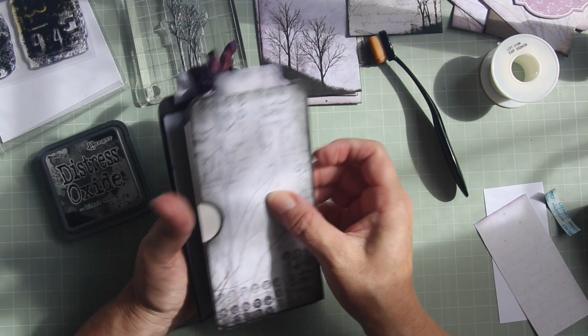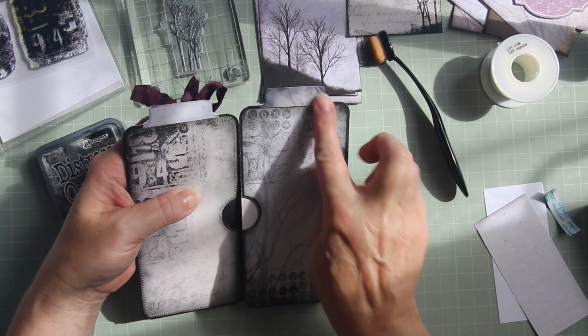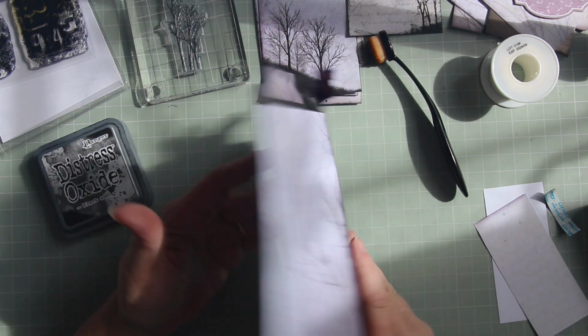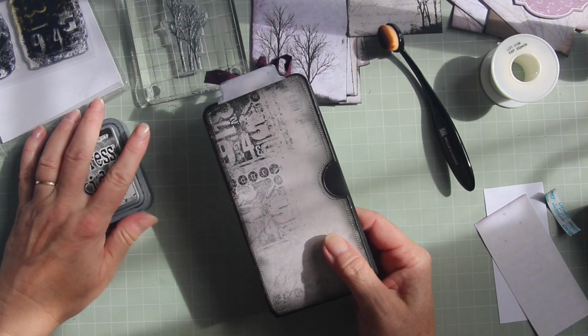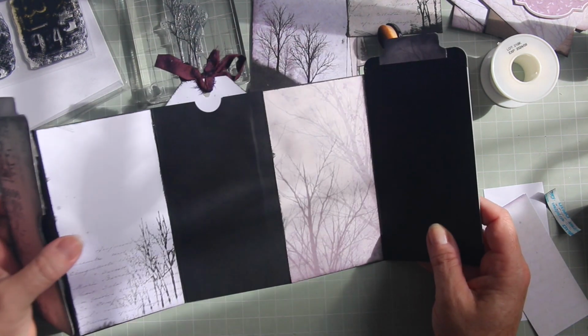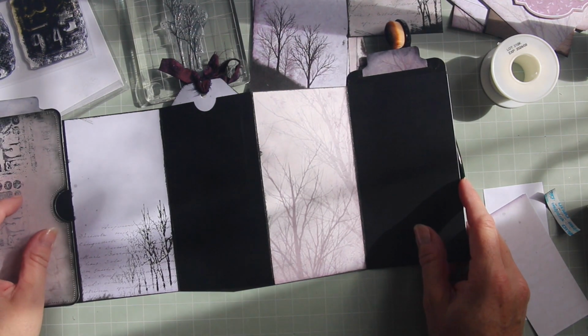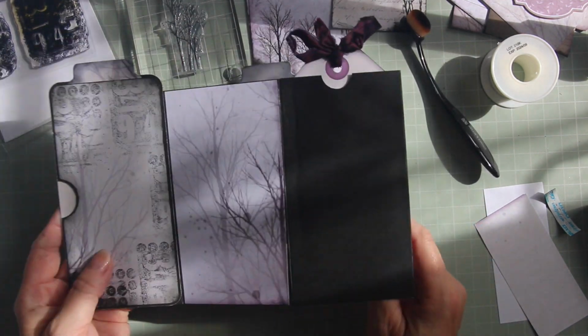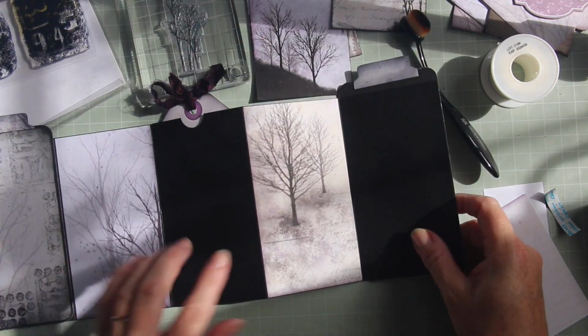Then I've cut out a couple of tags so that I can put a tag at the top of my page. I've done that on both sides, and I've done that on the front and the back of my flip out journal. And I've started adding the pages.